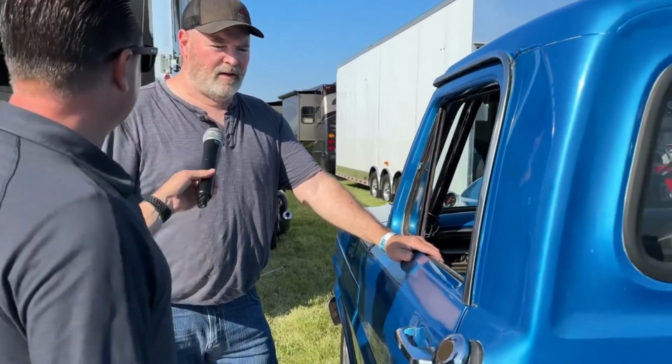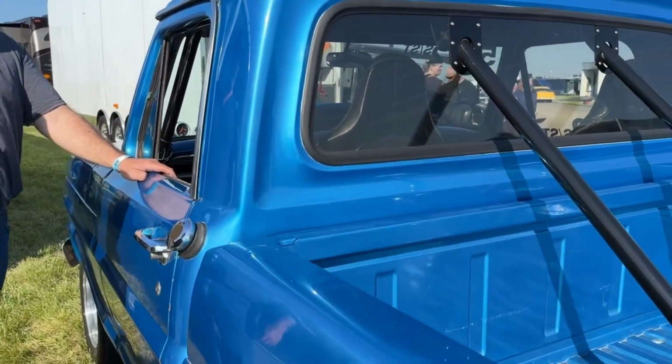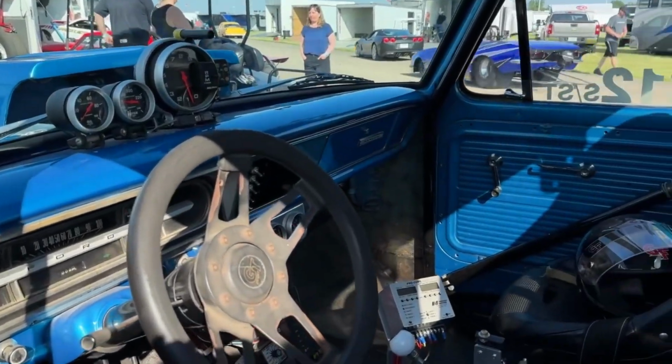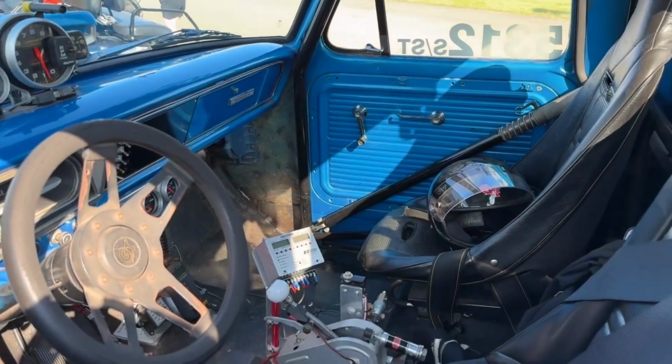What you're doing right now. People sometimes look at the Mercury and ask the same questions of what it is and why it's a Mercury, that kind of stuff. Awesome. How long has it been a race truck, tubbed and narrowed? Probably since 2015 is when I really started doing the racing, and just kind of went from there.